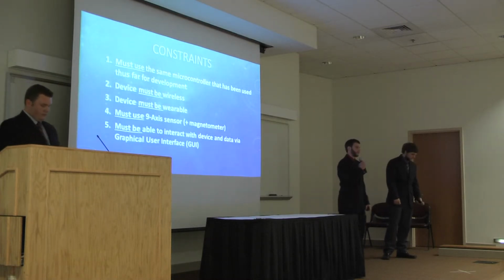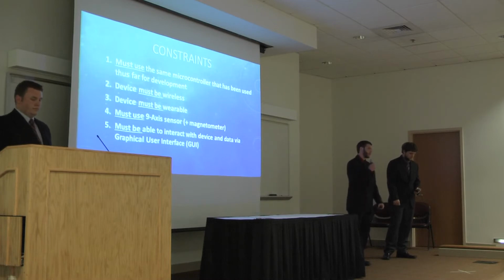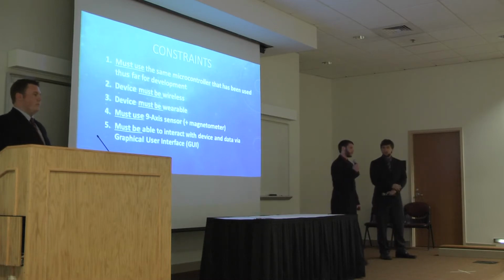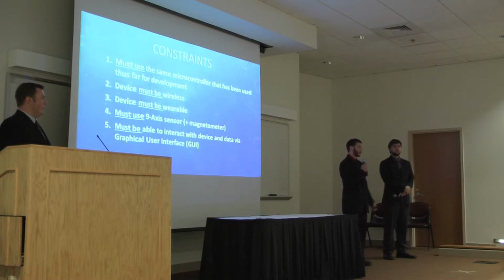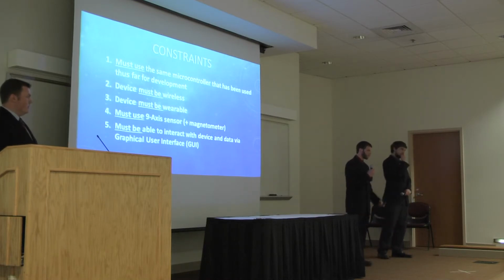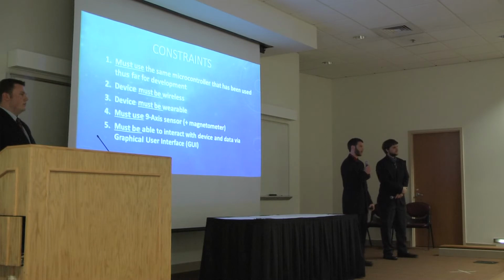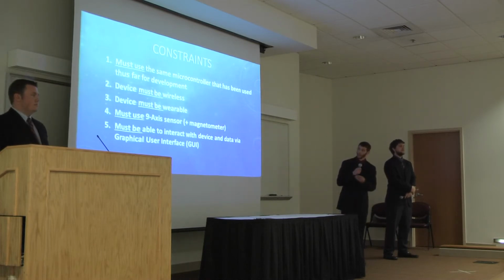So to start the semester off, we wanted to set some constraints for our project. First of all, we wanted to use the same microcontroller that the previous team used. Now the reasoning for this is they had some existing code that we could work off of. And also it is the smallest produced microcontroller in the world currently that met our specifications for the project. It also has wireless capabilities, which is our second constraint.